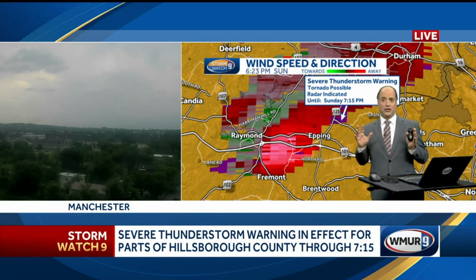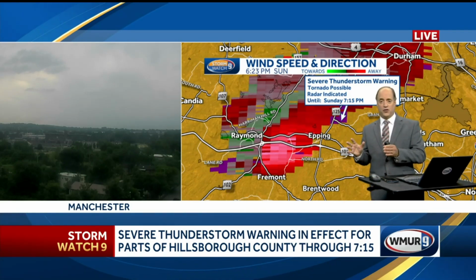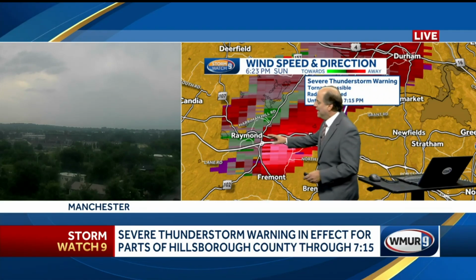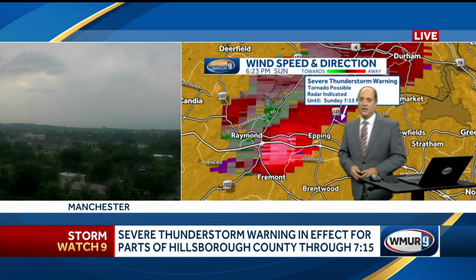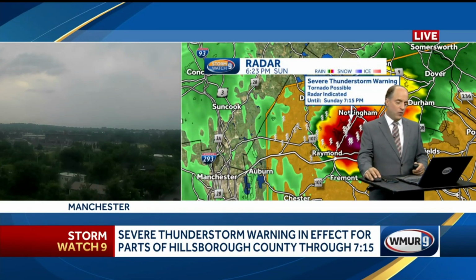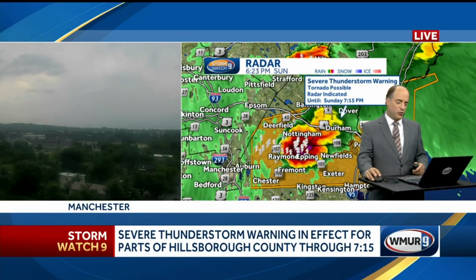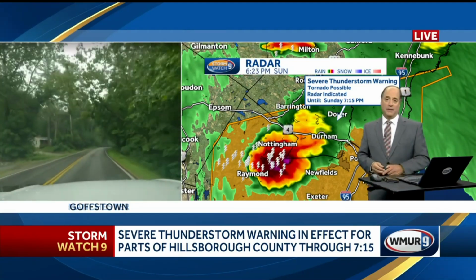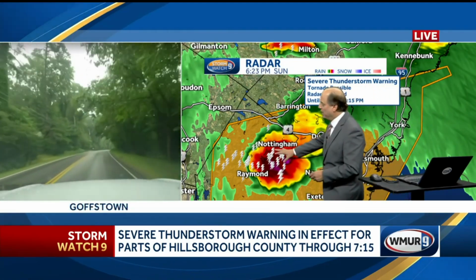Again, this is not a tornado warning. It's a severe thunderstorm warning with the potential that enough rotation may at times come down to the ground to spawn a tornado. But again, the greater threat right now is for frequent lightning, torrential rain, some hail, and again, a possibility of some damaging winds. And this core moving at a good clip.